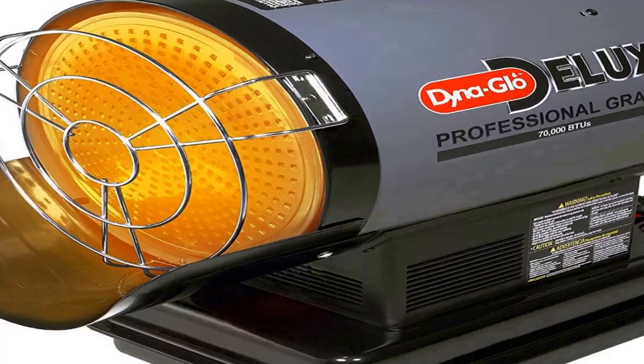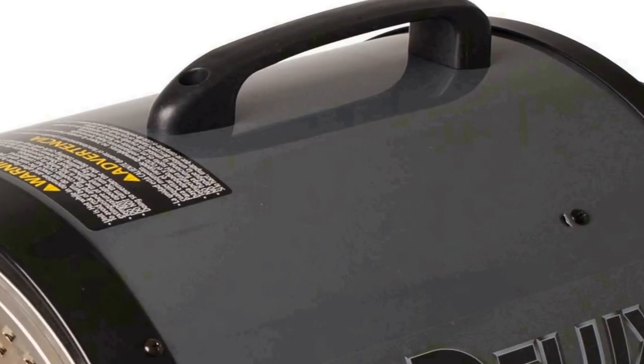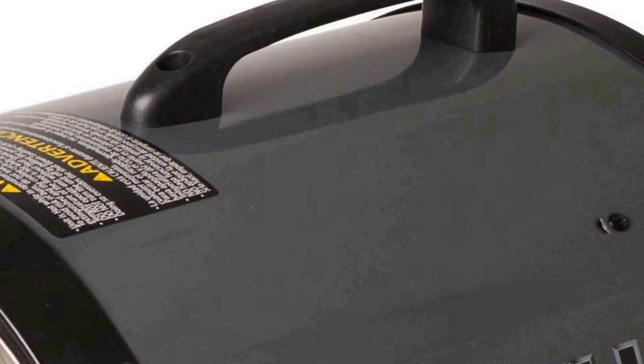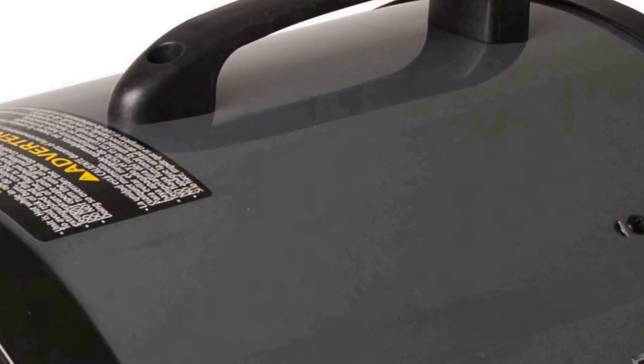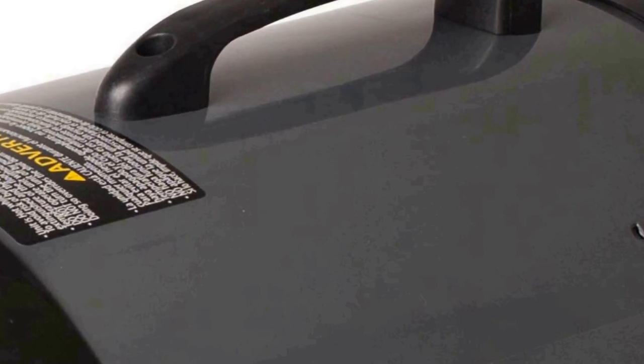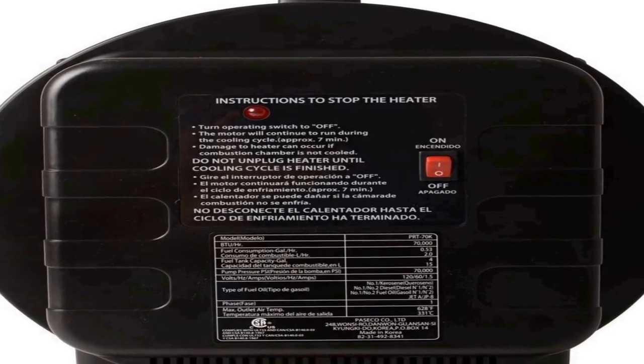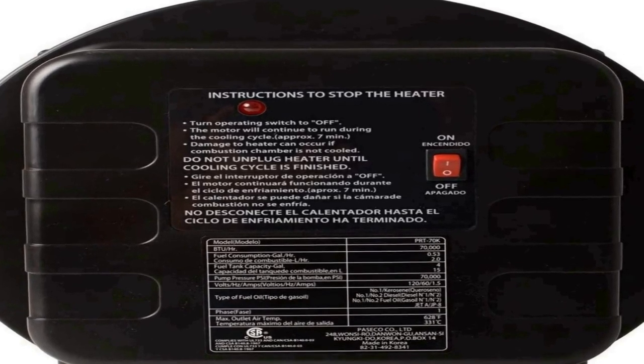70,000 BTU. Heats up to 1,750 square feet. Easy lift carrying handle. Sturdy, rugged construction. Fuel capacity: 4 gallons. Heating hours: 8 hours.